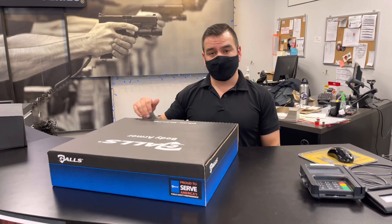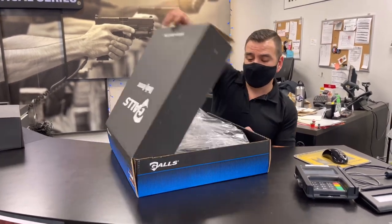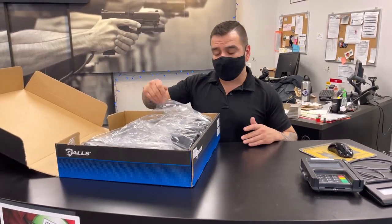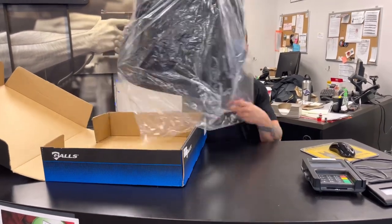It's highly adjustable, so we can make this fit. It's 3A rated, so that's .44 Magnum and below, non-special threat. We can have as much wraparound as you'd like. If you want 1 inch butt or a couple inches over, we can absolutely do that. It is out of the box ready.